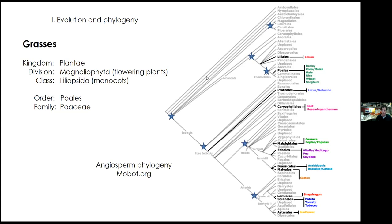So grasses are a pretty old group. They evolved way back here in the early Cretaceous, and we think they're about 100 million years old because there's lots of evidence for that. So grasses are in a family with a bunch of other things.